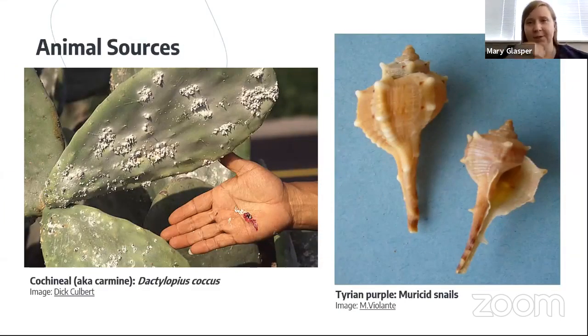Then moving into animal sources. So I've always said cochineal, but apparently I'm saying it wrong. But basically, these guys are actually quite common critters used to create dyes and food additives as well. And they're super, super potent. You need very little to get a really vibrant red color. And so with these ones, you can see this person has picked a scale insect off of this cactus and smushed it with their finger. And you have this really vibrant red.